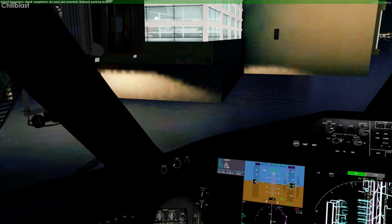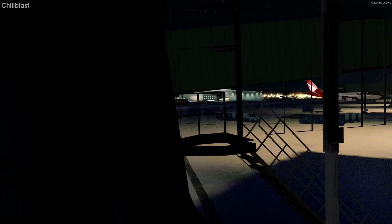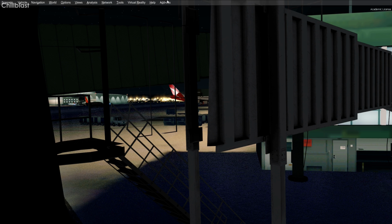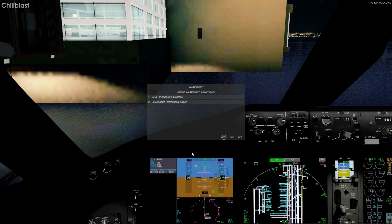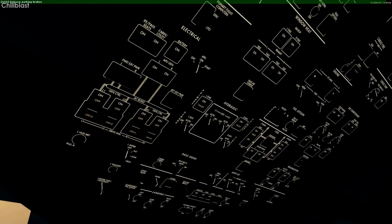Departure check completed. Right, let's get ready to go. Been inserted. Oh, that's not going. Release parking brakes. Those aren't going away. How do I get rid of them? There's no way of getting rid of them. Are they part of SOD or are they part of GSX? Part of GSX. Right, I guess we're going to have to leave them for now. Can we do that? Yeah, we're going to have to leave them. That's sad. Right, park brakes released. Release parking brakes. Push. Oh my god.